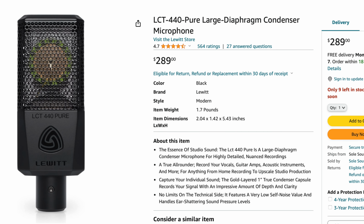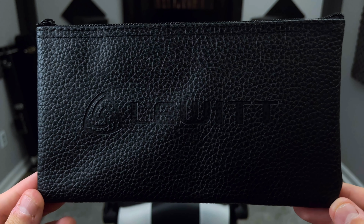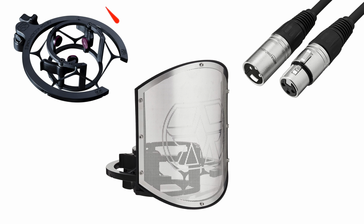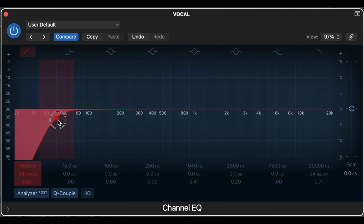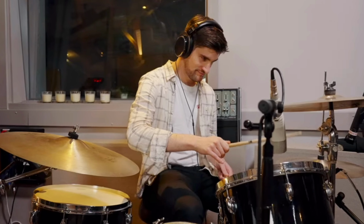The Lewitt LCT 440 Pure is another great choice, and it's the mic that I'm recording this entire video with. I love the accessories that it comes with, like the leather pouch to store the mic, a shock mount, and a really cool magnetic pop shield. And the Aston Origin. Even though it doesn't have any accessories, it does include 2 built-in features, which are the high pass filter to roll off the low end of your recordings, and a pad switch which will allow you to record really loud audio sources.